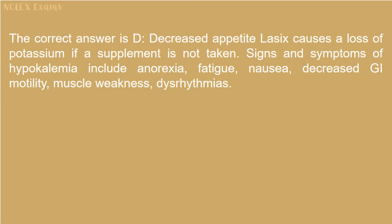The correct answer is D. Decreased appetite. Lasix causes a loss of potassium if a supplement is not taken. Signs and symptoms of hypokalemia include anorexia, fatigue, nausea, decreased GI motility, muscle weakness, dysrhythmias.